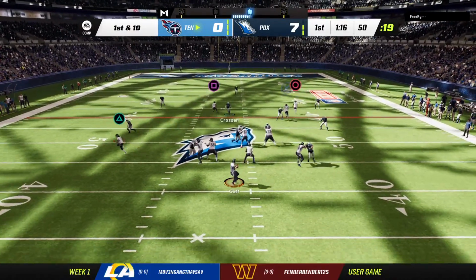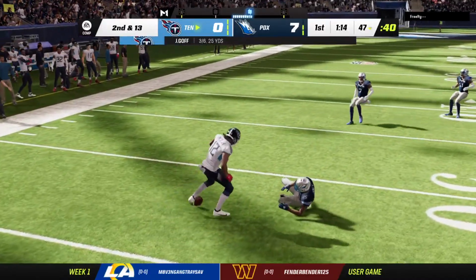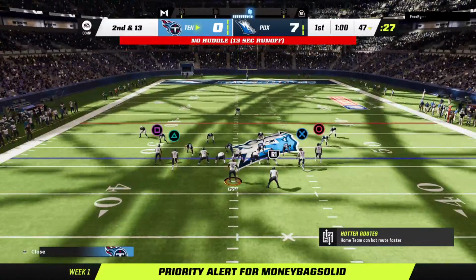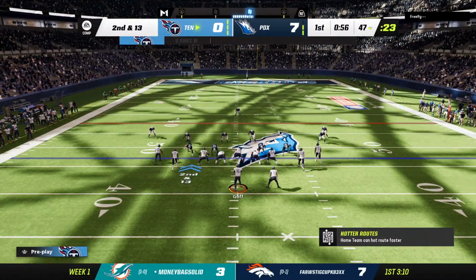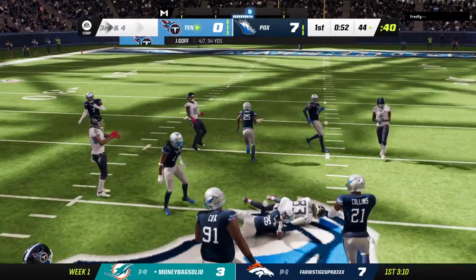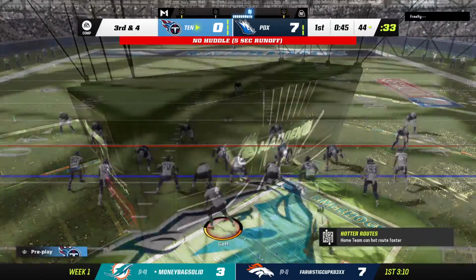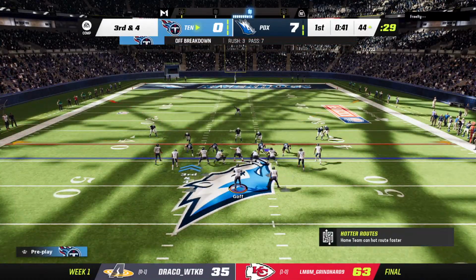Now a play fake, and it's Goff. Left side, got Jones. And he'll lose yardage here. Back at the 47. Play action. It's Goff. Open man here is Conklin. And they're going to get this to about the 44-yard line. This will be the 8th play of the drive here.